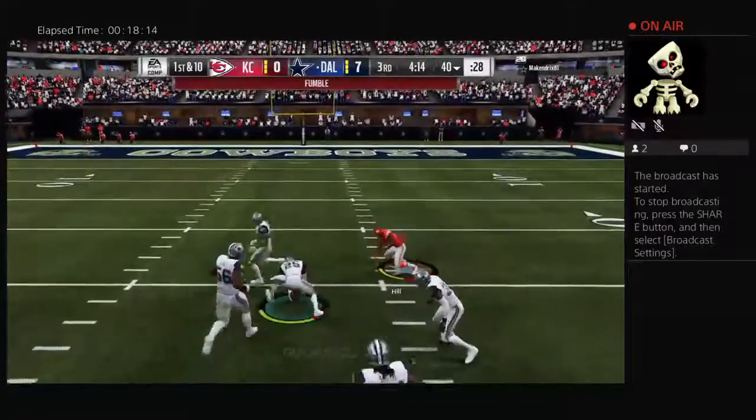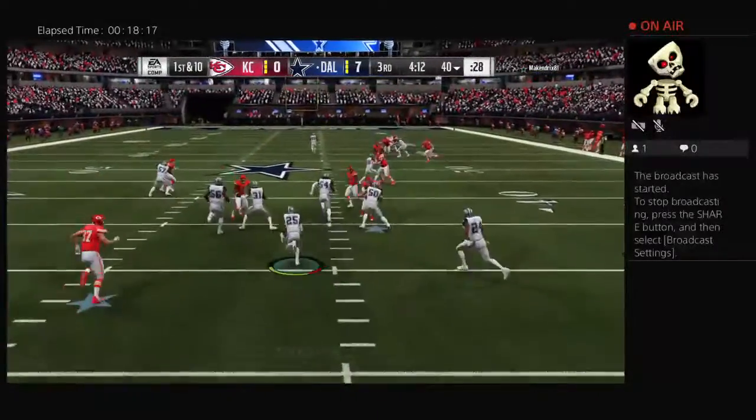And now look at this. Big gain, but a fumble. It's picked up by the Cowboys.